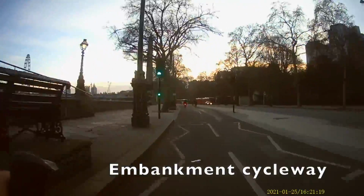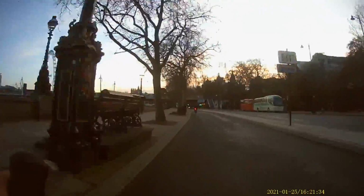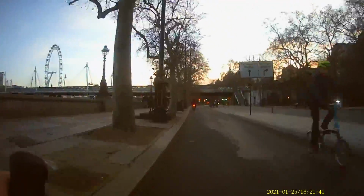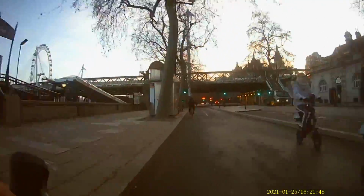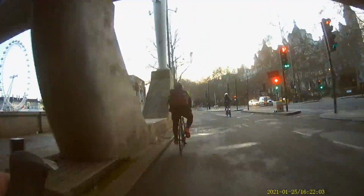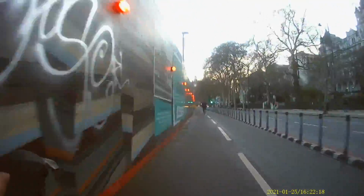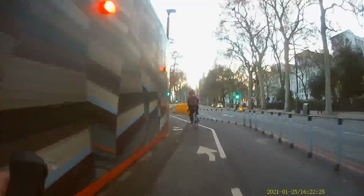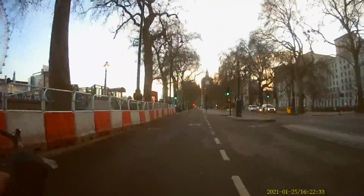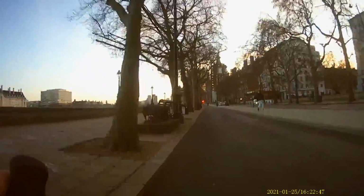And there's our green, and we go right here down the Embankment, and there's a really nice protected cycleway all the way along the river. You can see the London Eye on the left there. And this is always pretty well used. You pass a lot of cyclists on it, even during lockdown. It feels like a long way when you're on it, and to be honest, that's because it is. It goes all the way across east-west through London.